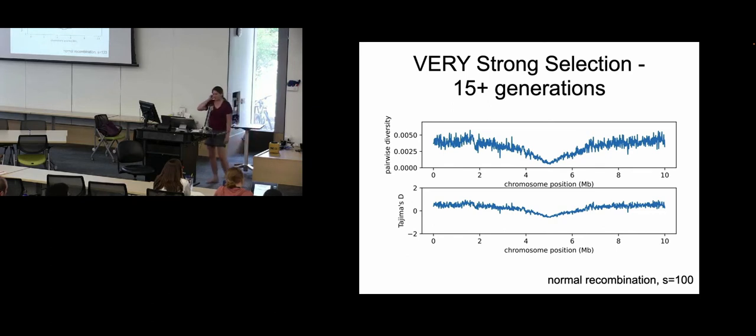So the simulators won't allow us to simulate a purely lethal trait, but we can crank up the selection coefficient. In a 1 plus S model, we can take it up to a selection coefficient of 100. If you're used to the 1 minus S selection coefficients as a population geneticist, that's equivalent to 0.99. Right? So a 1% chance of survival if you've got the wrong genotype.